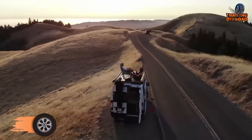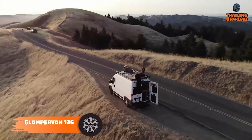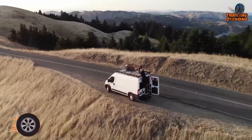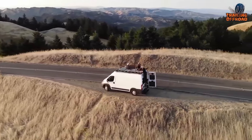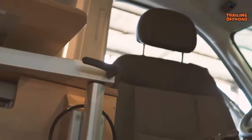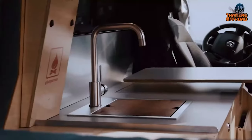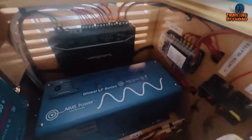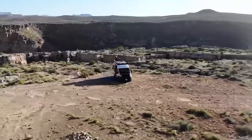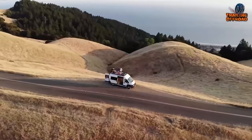Take the adventure one step ahead with this Campervan 136, a fantastic combination of pure off-roading and luxury. To redefine the meaning of RVing, Campervan designed this model for multiple uses and named it the multi-use vehicle. The initial design was based on a Ram ProMaster 136. And you bet this 4x4 camper van is quite powerful, not only for recreational getaways, but for some serious adventures too.